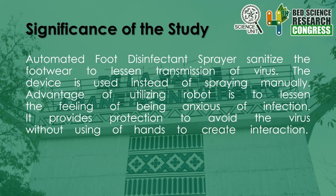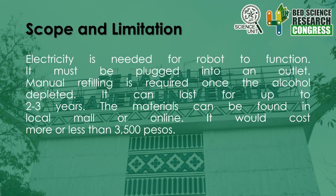A benefit of this is we can lessen the feeling of being anxious about any infection. This is prepared by the researchers to provide each and everyone protection from the virus. The product is safe to use and it requires no contact. The result of our study could help millions of people worldwide and could be applied to future projects.